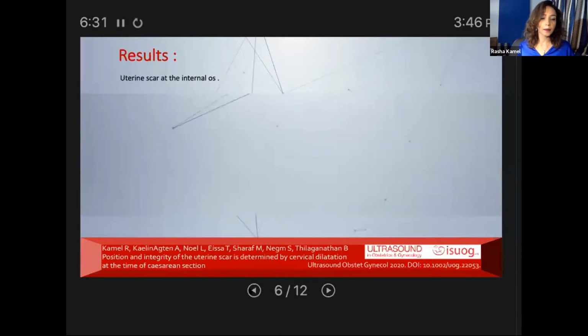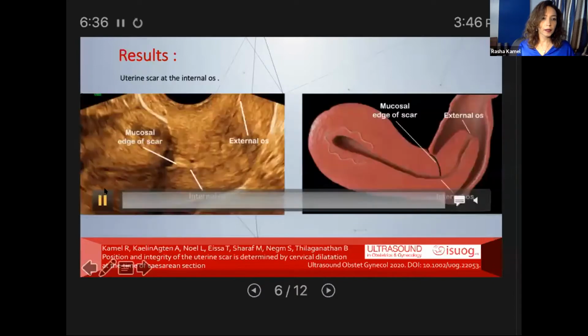There was a slide that got jumped here. I think this is it.